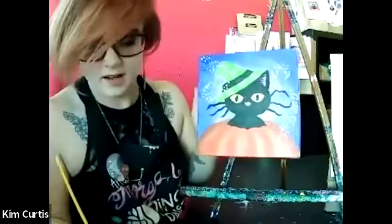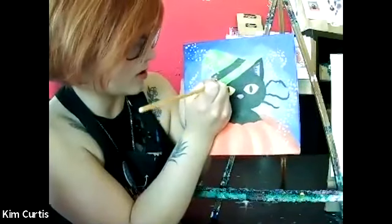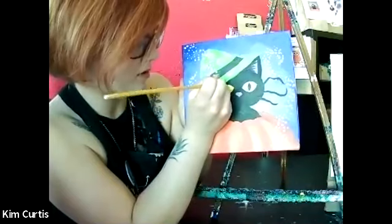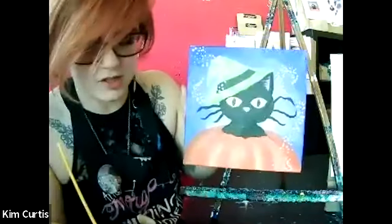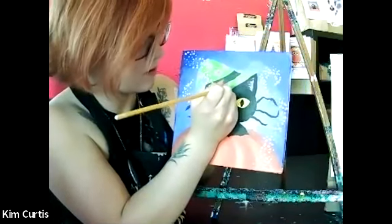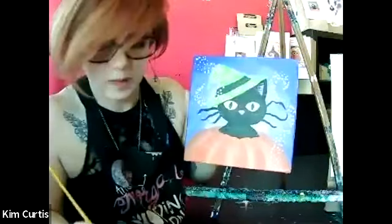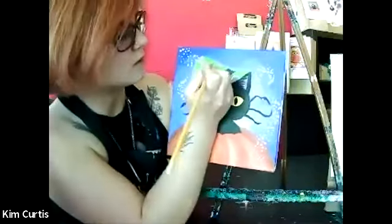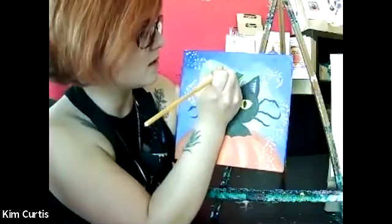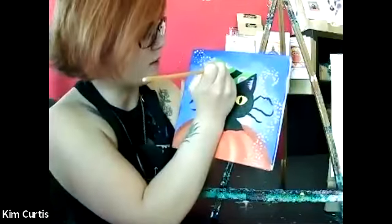So I'm just taking a little bit of white on my small brush, and we're just going to do a nice little outline of each dot on the hat. Again, this is where that pressure tip really comes in handy. We want to use light pressure for this to get some really nice thin outlines. If it gets to be too thick, the hat becomes a bit of a mess.